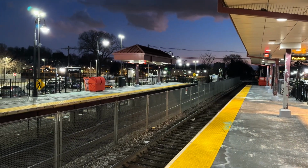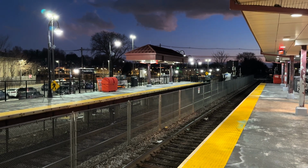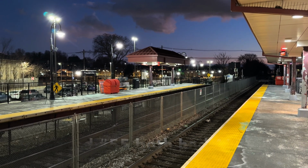Man, I'm really getting gypped out of trains here. Train 55 to Port Jervis was canceled due to mechanical issues. But 1167 should be coming shortly, jammed to the gills.